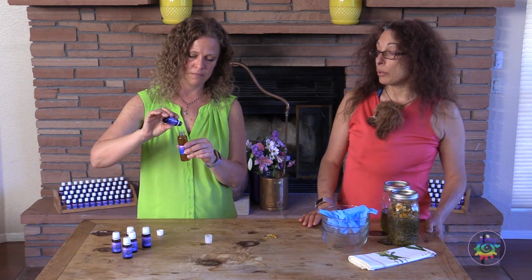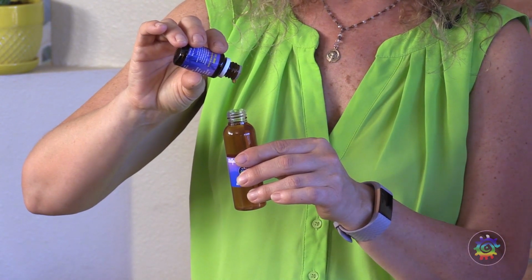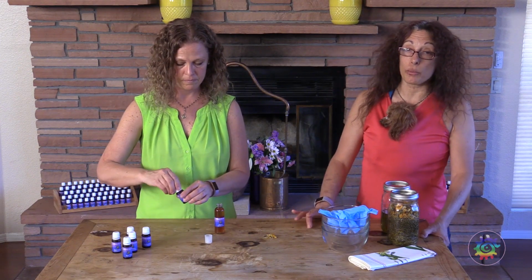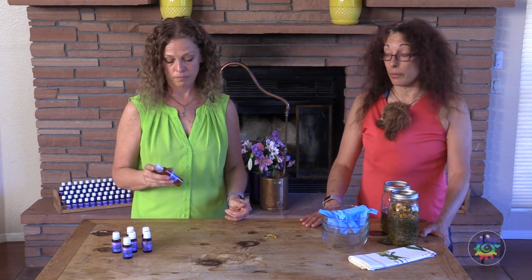The thing about using Wintergreen, it kind of gives it that Bengay smell, and so I personally like the smell. If you're working with someone, or if you don't like the smell, don't use it. And like we said before, if there's an aspirin sensitivity or someone is on blood thinners, Wintergreen is not a good choice to use. And you wouldn't use Wintergreen with children.